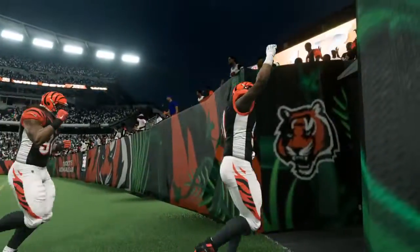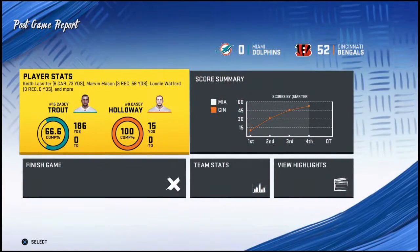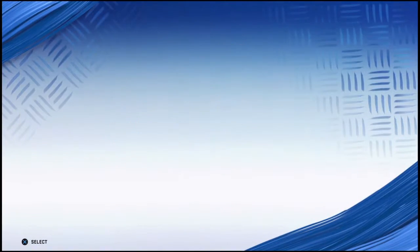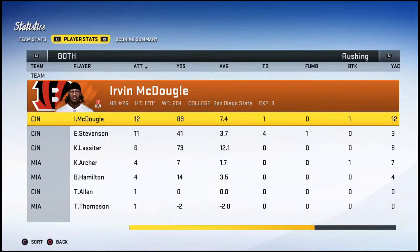So for Cincinnati, they continue to be one of the best teams around as they move to 10-2. And they will hit the road next week for a date with the Oakland Raiders. Meanwhile, for the Dolphins, this season is beyond salvage now as they fall to 2-10. And they'll be on the road next week as they get a date with the Jaguars in Jacksonville.